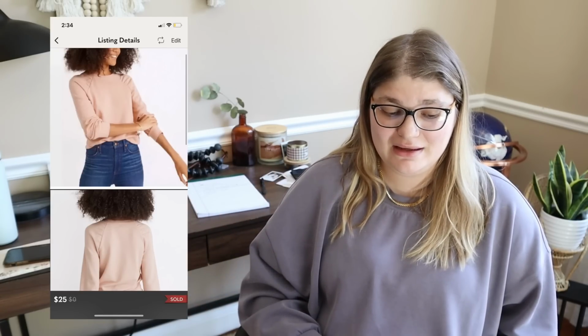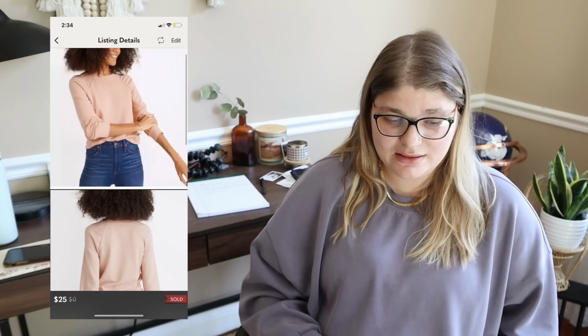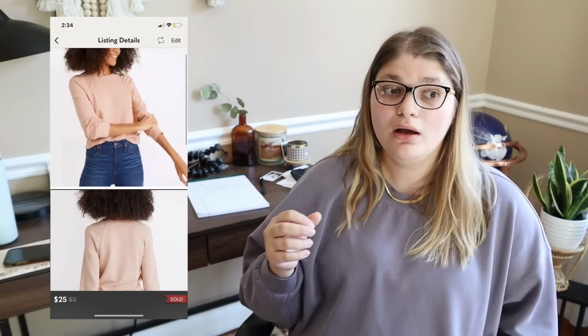So as you can see, this is really adding up pretty quickly. I believe that sweatshirt is the thing I sold for the least amount of money out of everything I'm going to talk about. Most of these items I sold for around $50 to $100, which is really good. We're going to talk about how much money I've made so far from this one haul, and it's kind of insane. So stay tuned until the end.